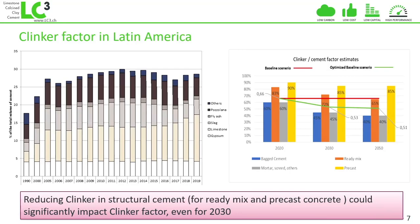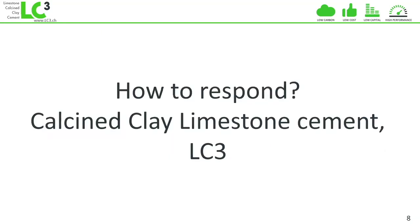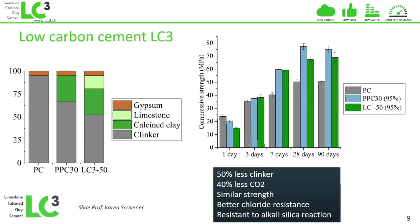And this is where LC3 can really play a major role. So how to respond to this? I mean, we have this option, we have other options, but in our case here, we're focusing on LC3. Karen already explained that we're able to replace 50% of the clinker and yet have the performance at all ages of a same one.